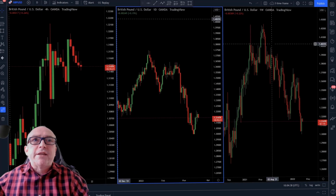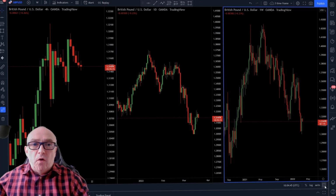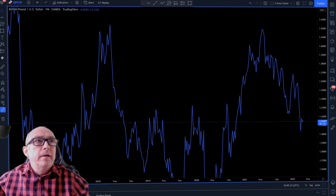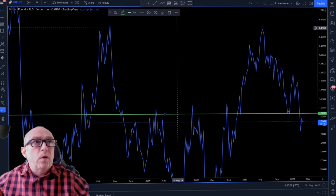Let's just do one more. Okay, so this is the British pound against the US dollar, sometimes referred to as cable. Start off on the weekly line chart. And let's have a look. We'll pop them in. So we'll put one in there. You're going to have one up there.